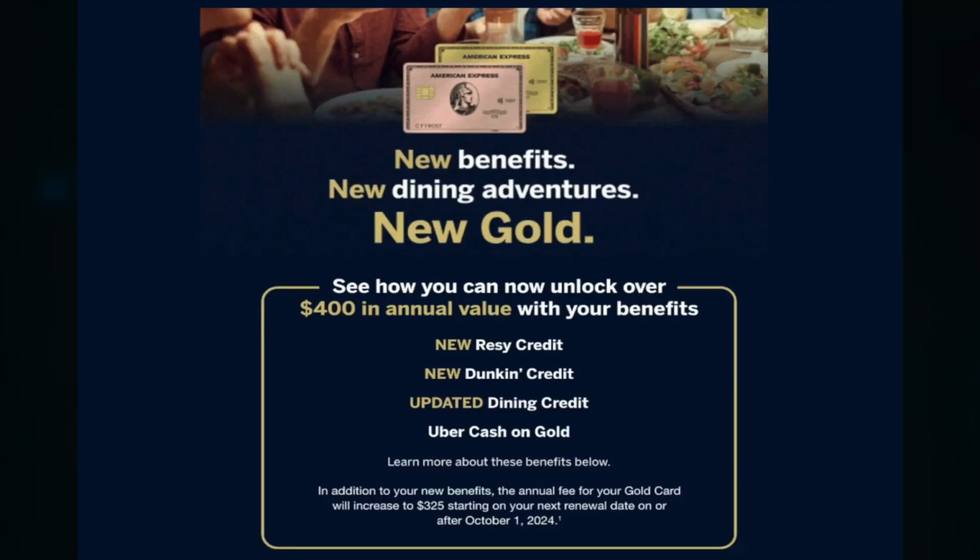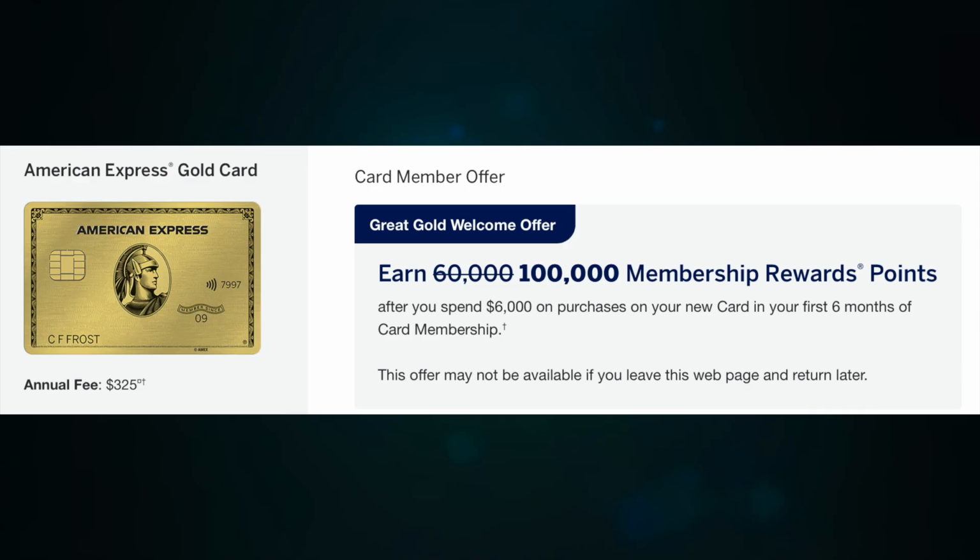Now, it is a $325 annual fee. That's more than Chase Business Inc. You can usually get 90,000 membership rewards. I know right now they're currently advertising 60, but message us if you want more. And what's the spend for that? It's $6,000. Okay. But that $325 is recouped.